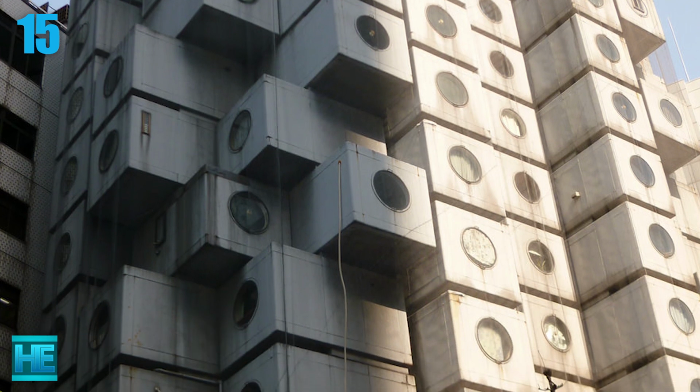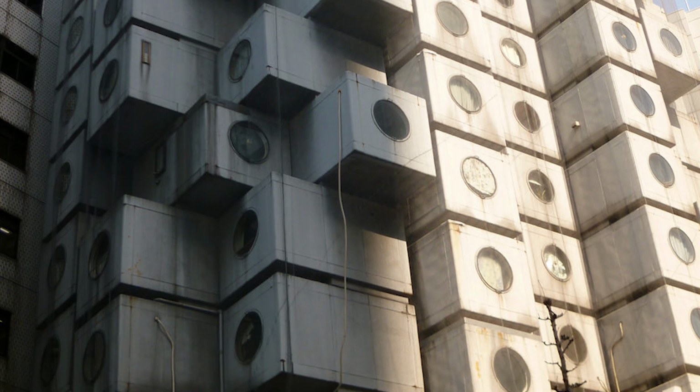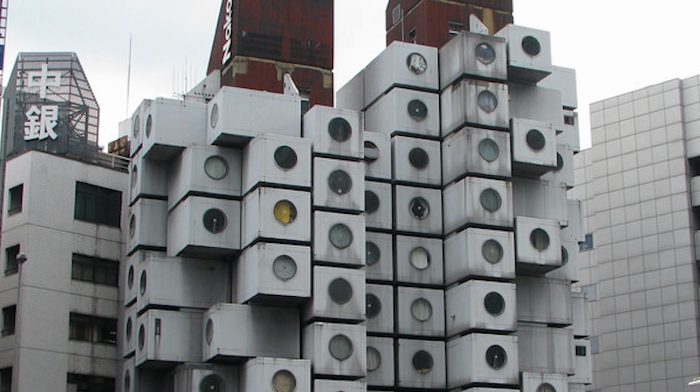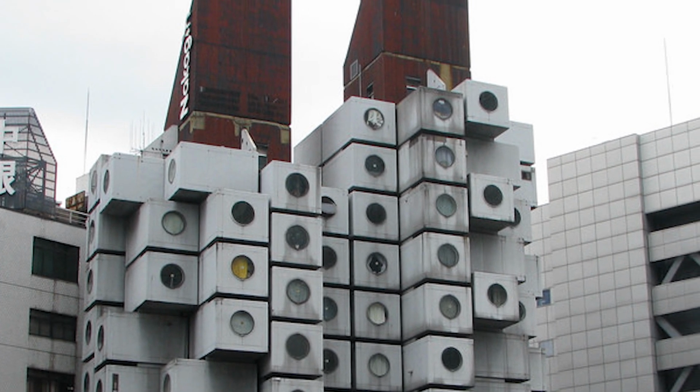As you can see, the tower is composed of several smaller nodes, or capsules, which could be removed or added as needed. Each capsule was used as an apartment, office, or storage space. 30 out of the original 140 of these capsules are still in use.